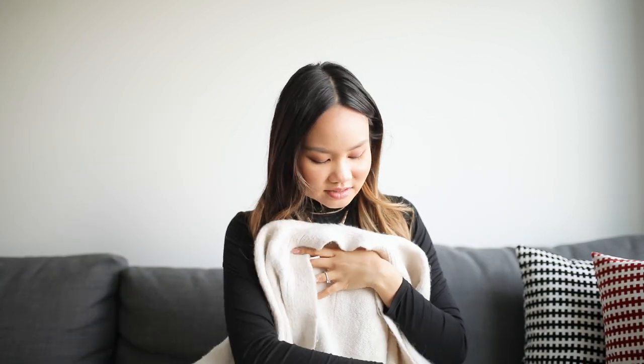I love the buttons on this one because it has a nice tortoiseshell detailing, so it kind of like spruces the outfit up a little bit. And besides that, super soft. So I've been loving this one so much recently. So now that I've showed you guys all the 10 pieces, let's just jump right into the video where I can show you all the 20 outfits that I've created and put together.